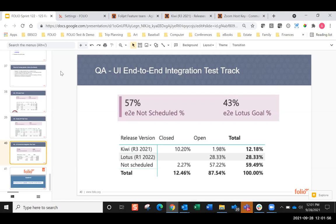So these numbers will be updated weekly as you mark any linked issue as closed, then all these numbers will be automatically updated, and I will update the QA dashboard weekly, because these numbers are generated by Power BI, and it's not easily linked to the wiki page. So I will have to do it manually for the time being.